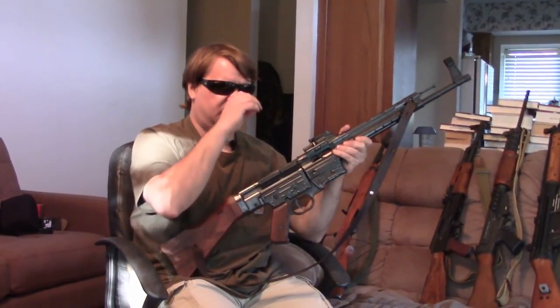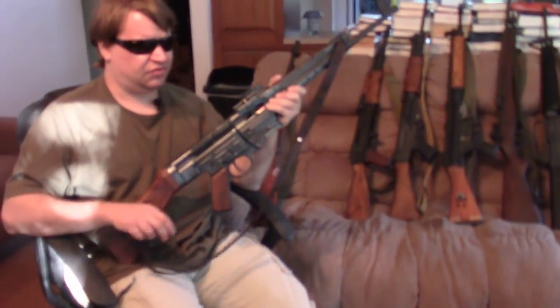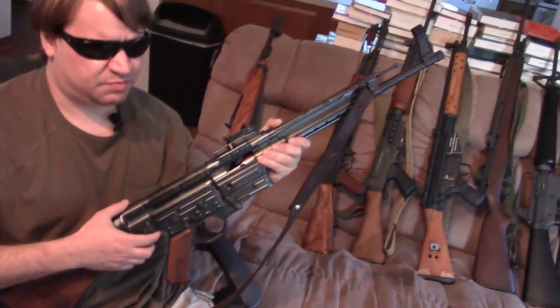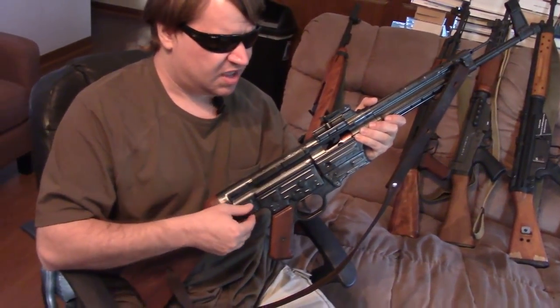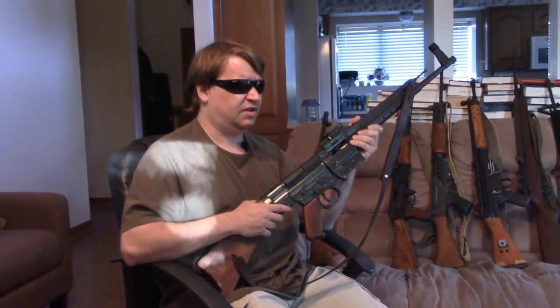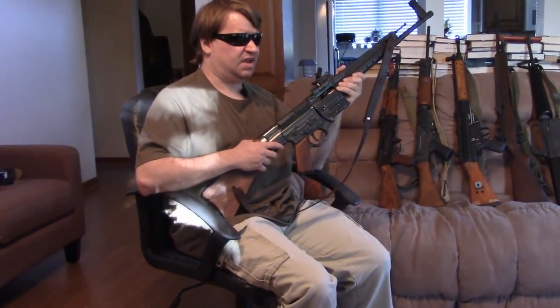Germany was also developing the G43 around the same time, which was a full power but semi only rifle, and it really did not go much of anywhere. This was obviously the future. Unfortunately, well, fortunately for us, this did not enter into large wide scale production until very late in the war, and they never could make enough of them, and they had problems with magazine shortages and so on. But it did pioneer the whole stamped receiver.